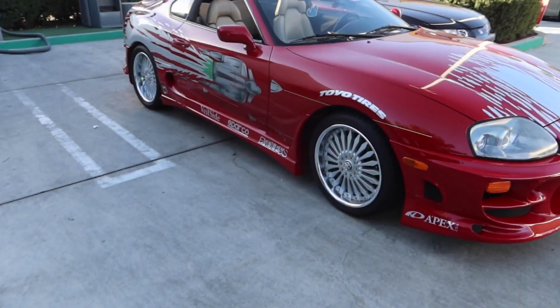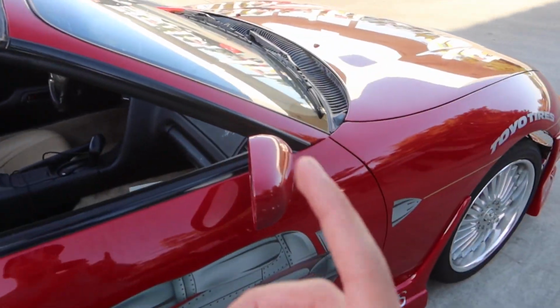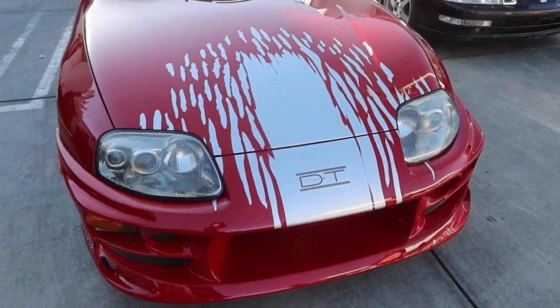I'm pretty sure it's from Fast and Furious, right? The first one. I'm pretty sure it's like the one that Vin Diesel was driving, but it was not a Supra in the movie. It was an RX-7, wasn't it? He should have done the orange Supra livery.